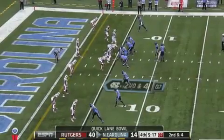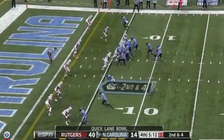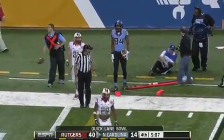The head linesman does a good job here on this tight pylon play. He must be aware of the line to gain as well as the goal line. The receiver's feet get into the end zone, but the ball does not break the plane. Good spot for a first down and not a touchdown.